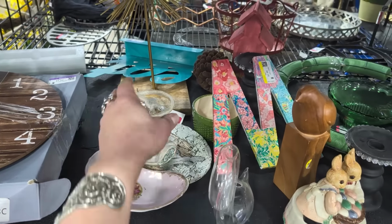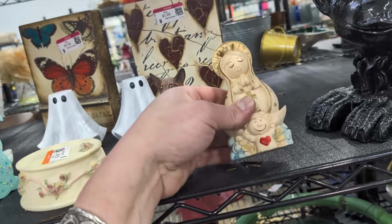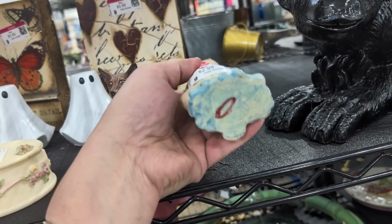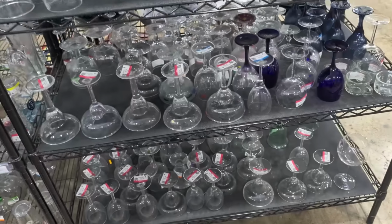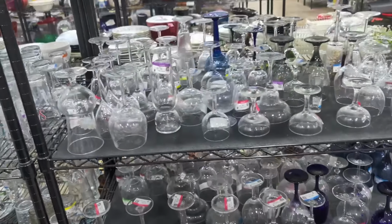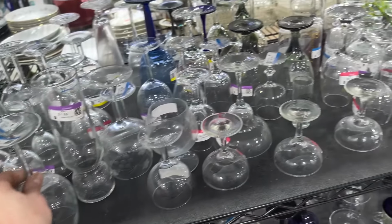Golly, this first section of figurines is a little thin, huh? That's very sweet. It's just like a little plastic sort of resin kind of a thing, probably made in China. There's Mary, and Jesus sure is happy. Stemware doesn't have anything too fun and exciting. Nothing we can't live without, that's for sure.